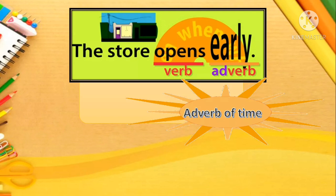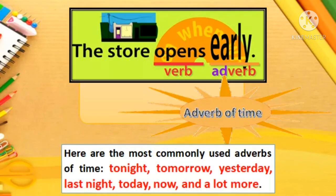Adverbs of time have a standard position in a sentence, depending on what the adverb of time is telling us. Adverbs of time often work best when placed at the end of the sentence. We can also change the position of an adverb of time to give emphasis to a certain aspect of a sentence. Here are the most commonly used adverbs of time: tonight, tomorrow, yesterday, last night, today, now, and a lot more.